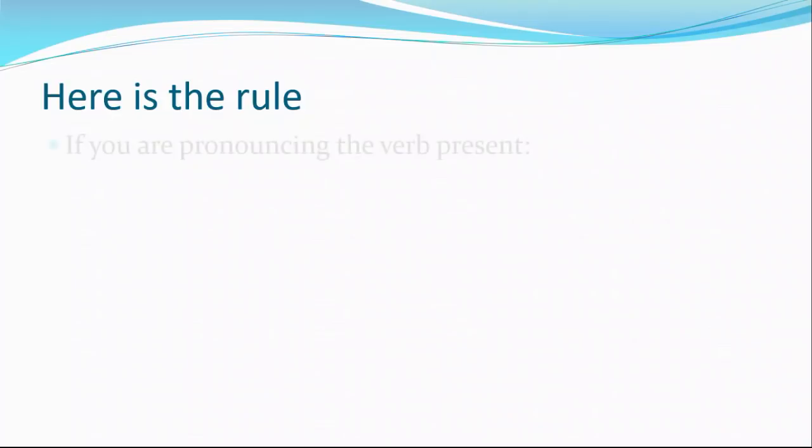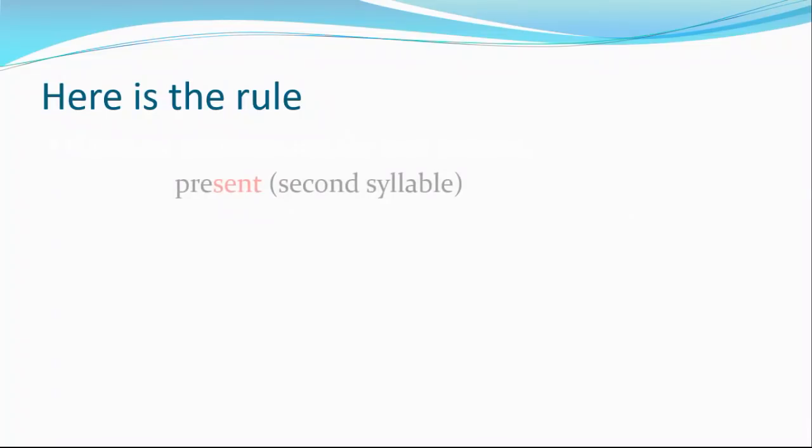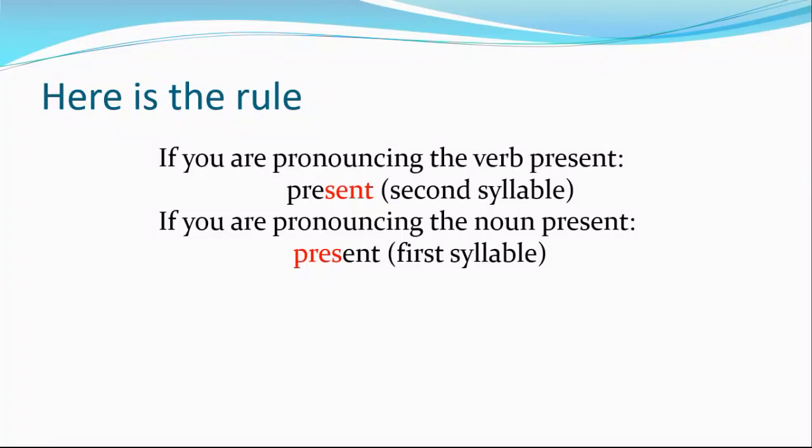Here is the rule. If you are pronouncing the verb present, the stress is on the second syllable, present. If you are pronouncing the noun present, the first syllable has the stress, present. If you are pronouncing the verb present, stress is on the second syllable. If you are pronouncing the noun present, the stress is on the first syllable, present.